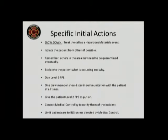Explain to the patient what is occurring and why it's happening. Even though they were on the watch list and they know they needed to call 911, they may not fully understand what all is going on. You have your level 2 PPE on, stay in communication with the patient, give the patient level 2 PPE to put on, and then contact med control, and again, limit patient care to BLS unless medical control tells you otherwise. And really the extent of that would be to give Zofran IM, just to minimize any nausea and vomiting.